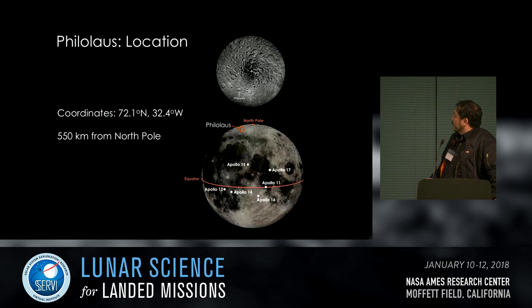So I think we can see, we've identified pits on the floor of Philolaus crater. That's a crater at 72 degrees north, about 550 kilometers from the North Pole. And so once you're there, you're going to be in a domain that we've never explored, either with humans or even robotic spacecraft on the surface, at least.